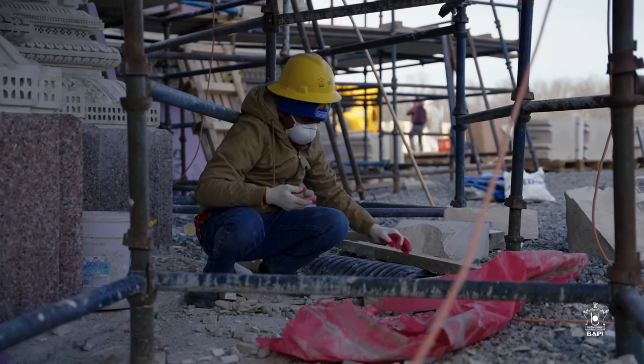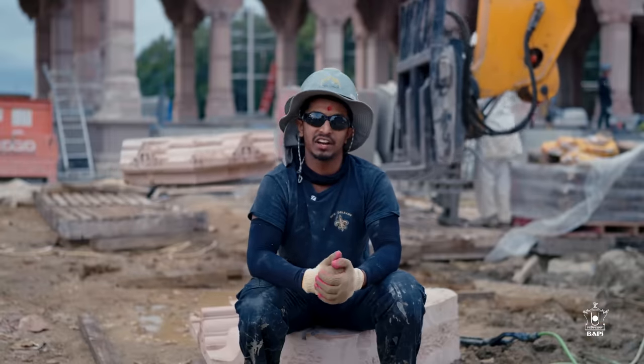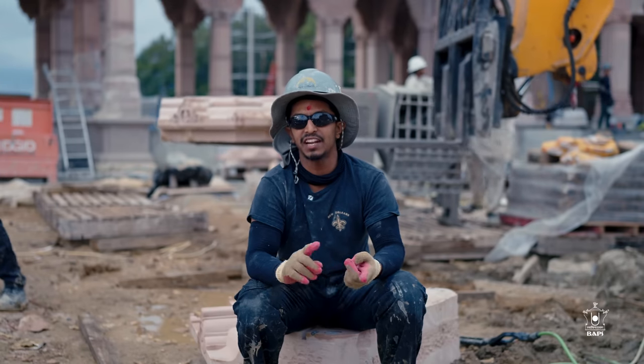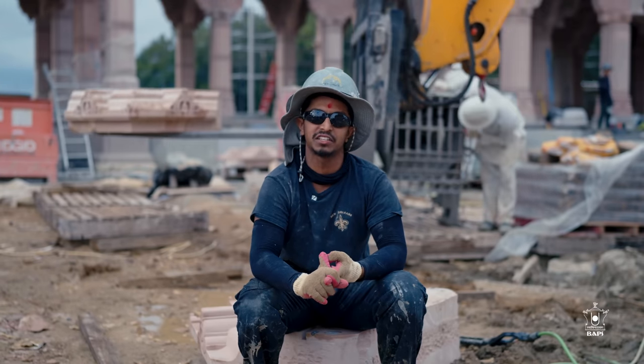America's based off hard work and dedication, and something like this is not possible without either one of those things. All the guys that are here, all the girls that are here, they're here dedicated and they're putting in the hard work every day. They're dedicated to make the Guru Raji and give back to this Hindu community.